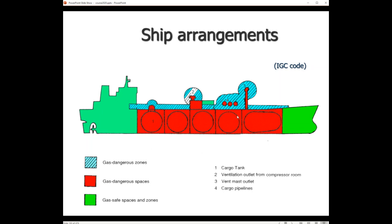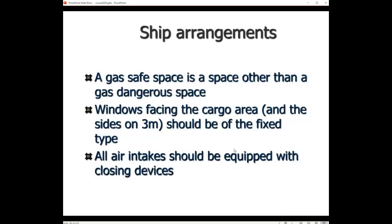Now more and more cargo control rooms are inside the accommodation. A gas safe space is then a space other than a gas dangerous space. The windows facing the cargo area are always fixed, closed. So you have the view forward, but you will not be able to open the window of your cabin. And all air intakes should be equipped with a closing device. You must be able to close every air intake for moments when you start gas freeing or so.